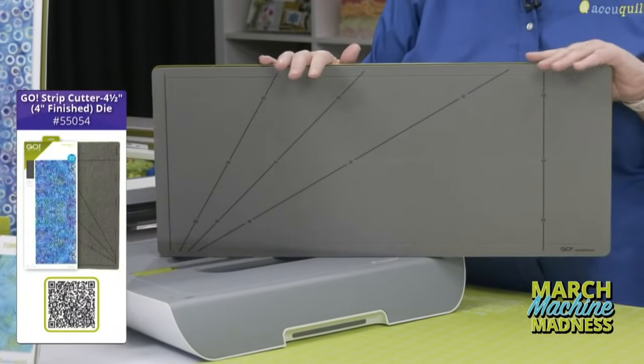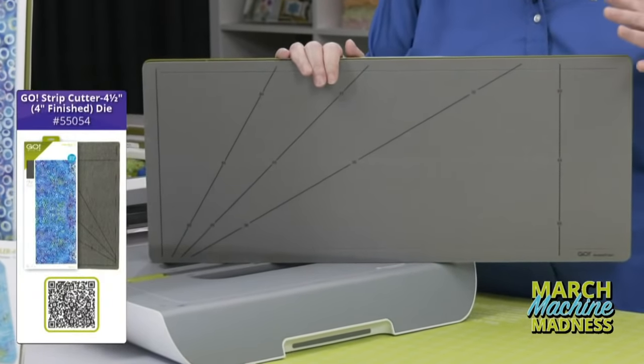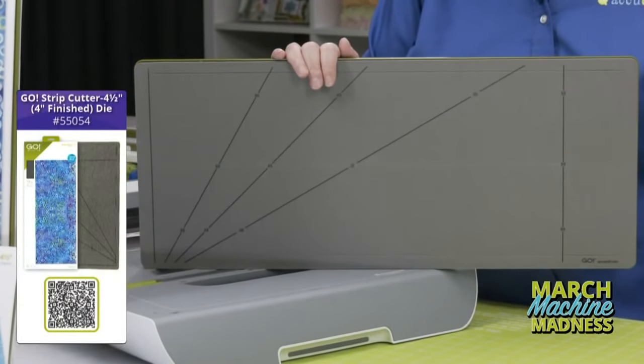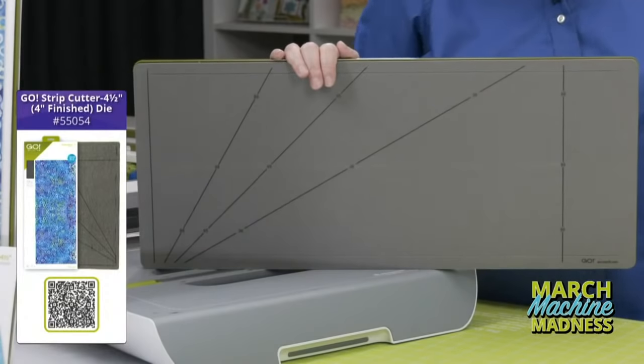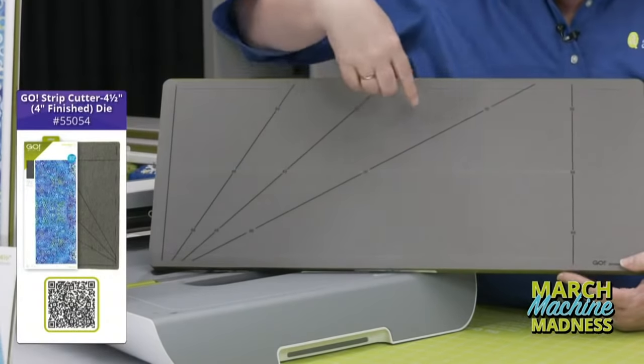And these are just 2 of the 18 strip dies that AccuQuilt offers, but all of our strip dies work the exact same way. They're perfect for cutting borders and binding and sashing, and cut with angled guidelines. You can cut squares and diamonds, and you and I have done lots and lots of videos on how to cut with the strips. Exactly. Okay, so this one is important to know.